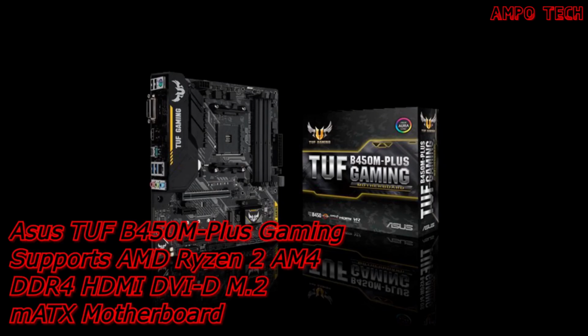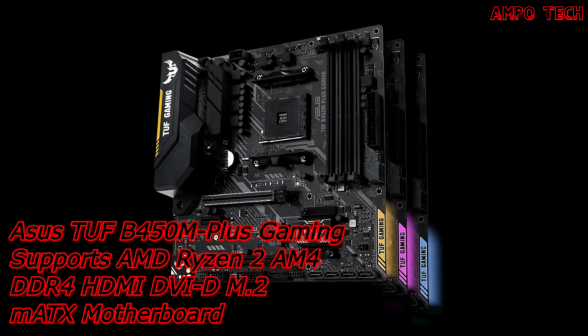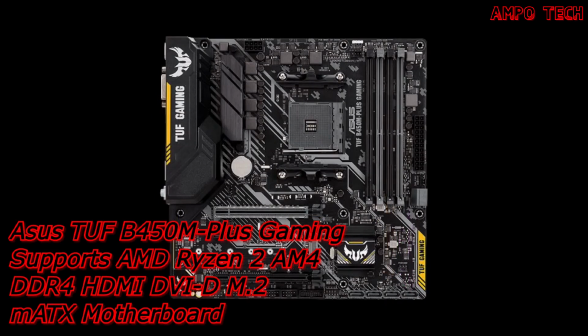And for the motherboard is Asus TUF B450M-Plus Gaming. This motherboard supports 2nd generation AMD Ryzen AM4. Maximize connectivity and speed with NVMe M.2, USB 3.1 Gen 2, and Gigabit LAN, and military grade TUF components like TUF LANGuard, TUF chokes, TUF capacitors, and TUF MOSFETs.